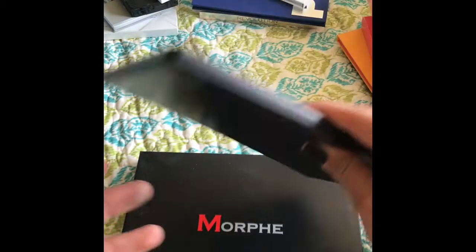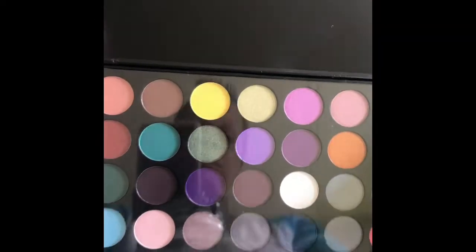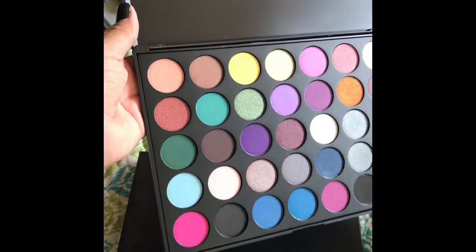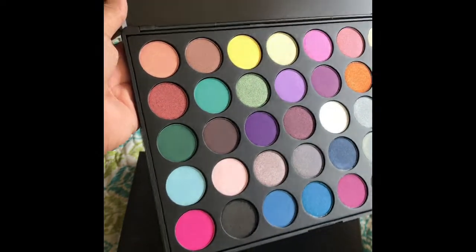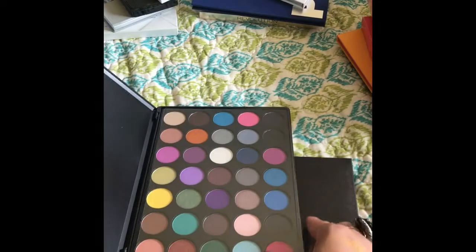So this one is the 35S. Everyone's getting the 35O. I'm not interested in the 35O. I like the assortment of colors in this and the shimmers and just the difference. And like I said, I can just pull a matte palette in there and just have that. So I picked that one.